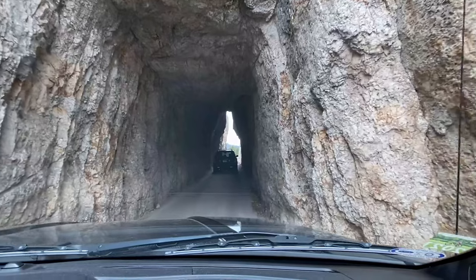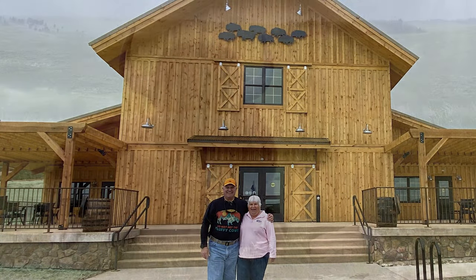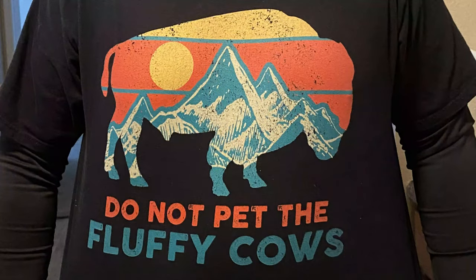But yeah, Custer State Park, definitely a must-see. It's probably one of the best state parks we've been to in the country. It could easily be a national monument.